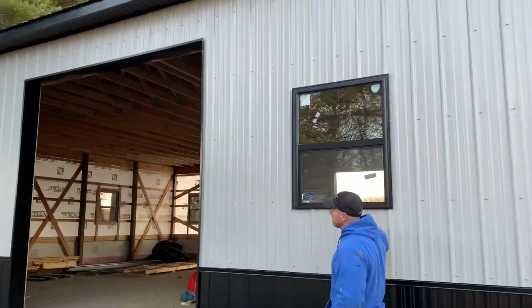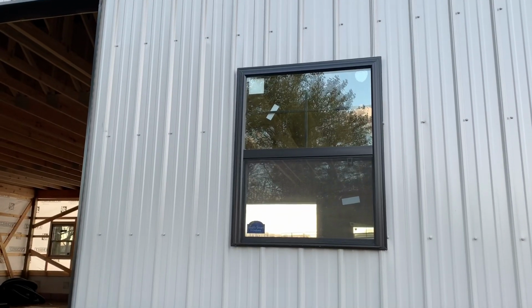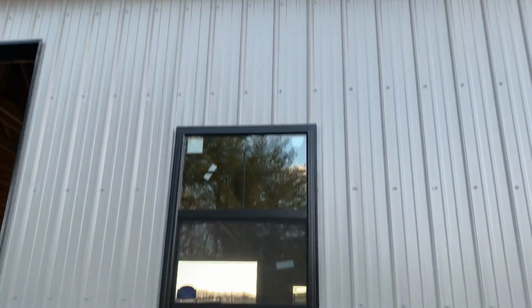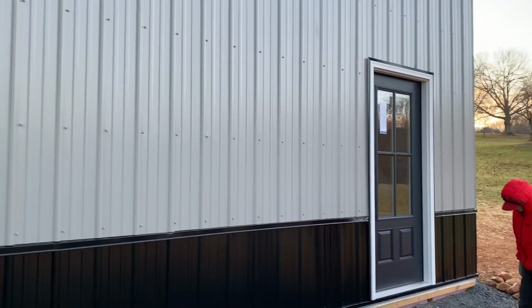All the windows are in. They're all special order windows, black windows to complement the trim that we're putting on the roof and all that. And we also got the door, that was a special order.